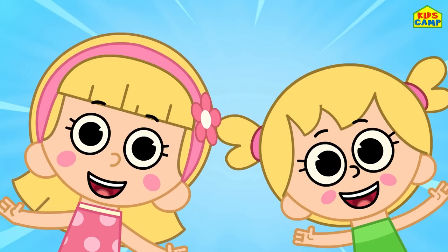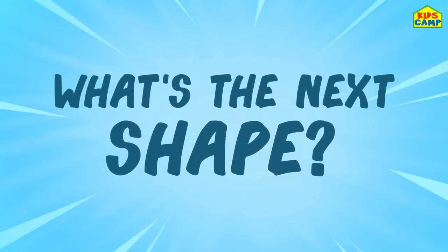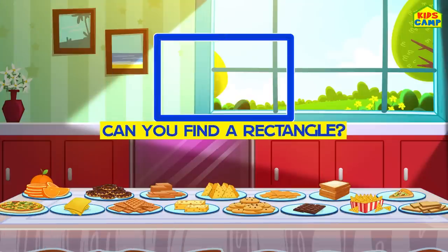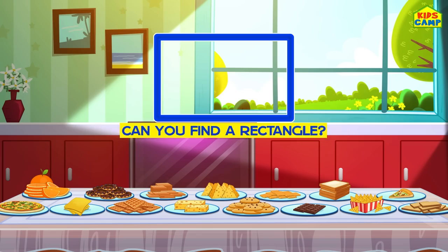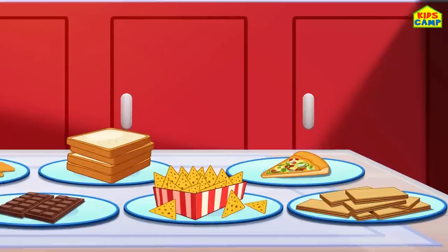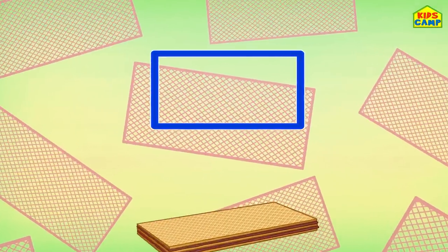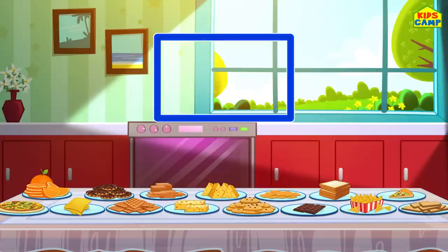Yay! What's the next shape? A rectangle! Can you find a rectangle, kids? I see it too! A chocolate wafer! That's right! That also is a rectangle! Yay! What else?